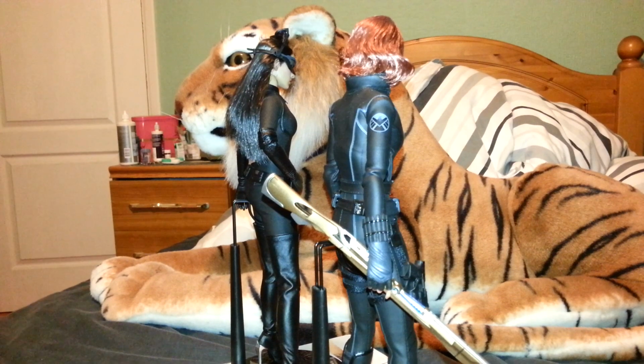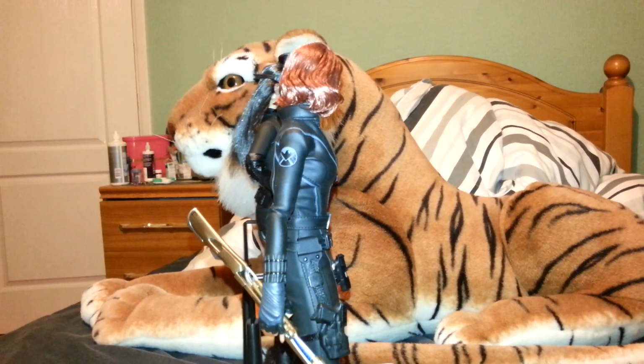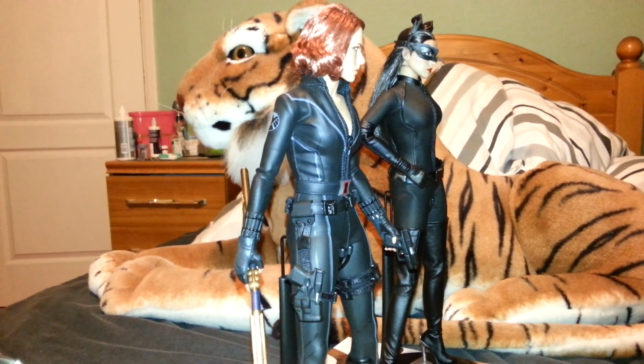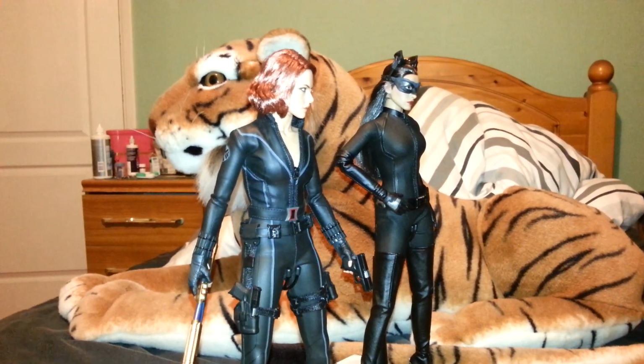That's not ghostly orbs flying across the screen, that is dust. Yes, I've got a dirty room. I've just woken up from a night shift, so I haven't had time to tidy the room up just yet.